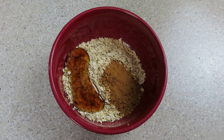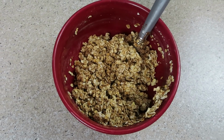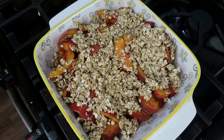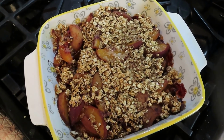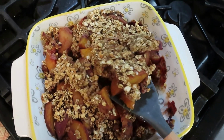The topping is just oats, maple syrup, cinnamon, and a little bit of nut milk. Here I did cashew milk because when I cook for my husband and we're sharing a meal, he can't have almonds. But this just popped in the oven and baked right up, and it was so good. And we split this. I think I ended up cutting up 12 peaches, so it was a pretty hefty breakfast, but it was so delicious.